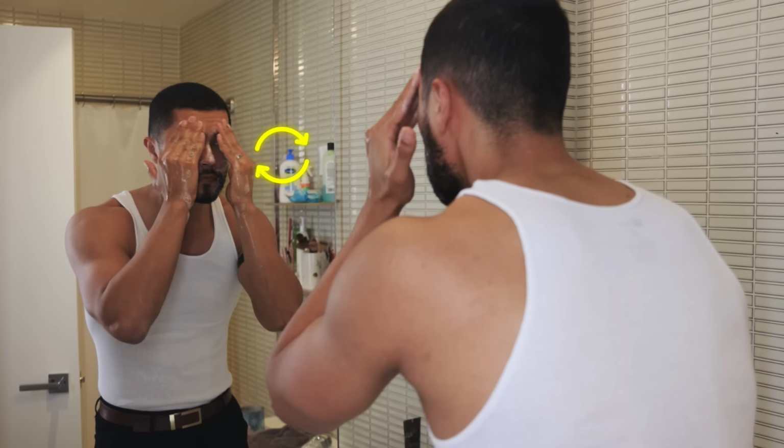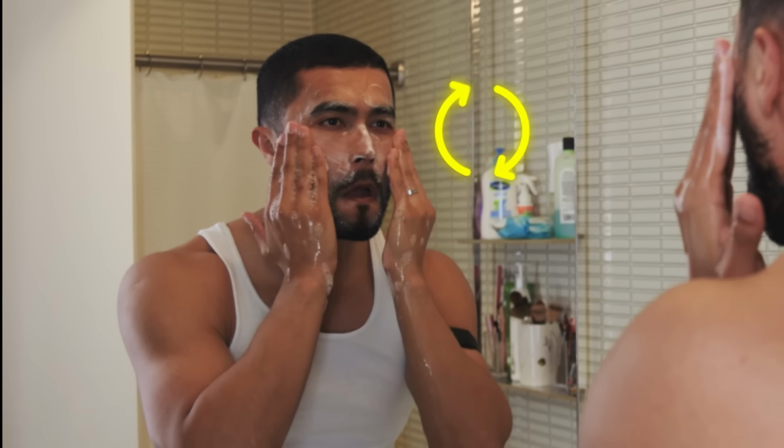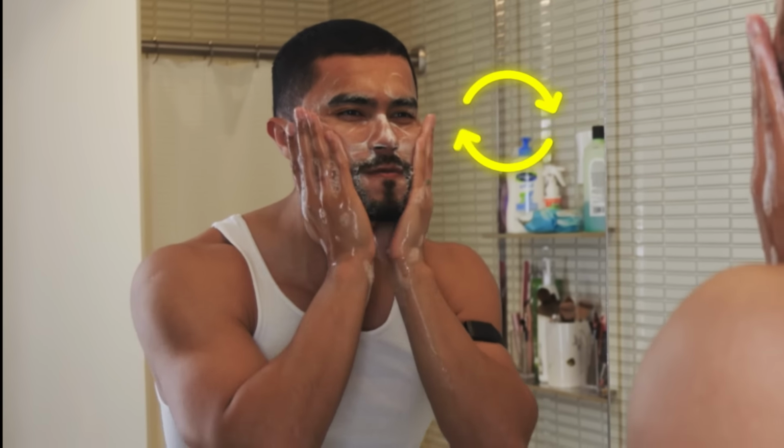While applying, you want to make sure you're going in a circular motion and upwards against gravity. Remember, your skin's being pulled down by gravity all day long. So to fight against that, I want you to push upwards as you wash your face. Doing this will tighten your pores and make your skin look better.